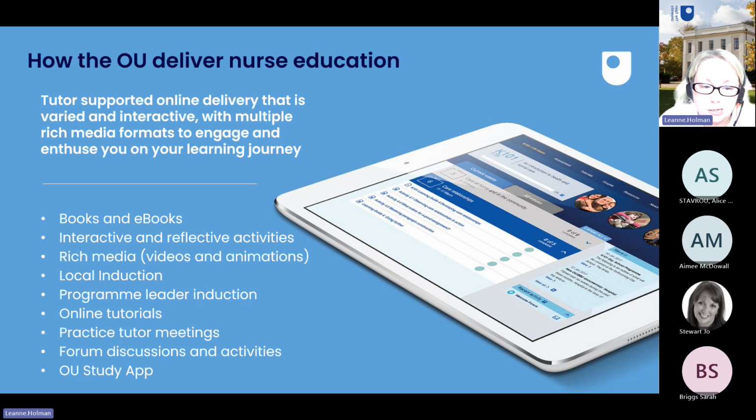There's also an OU Study app, which can be downloaded onto mobile phones, tablets and iPads, so that the module materials can be accessed more easily via various resources. So this is where we said there is some flexibility, and you're able to access the module materials relatively easily and work through them.